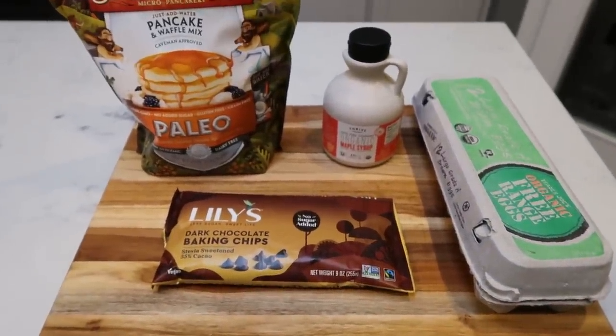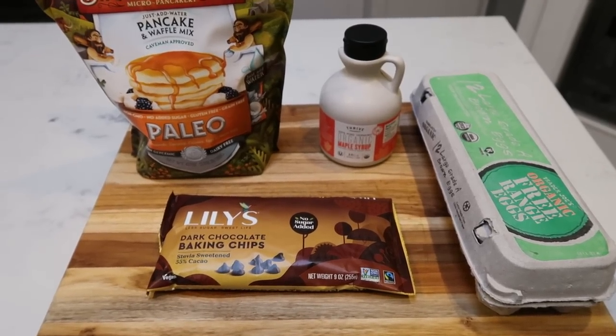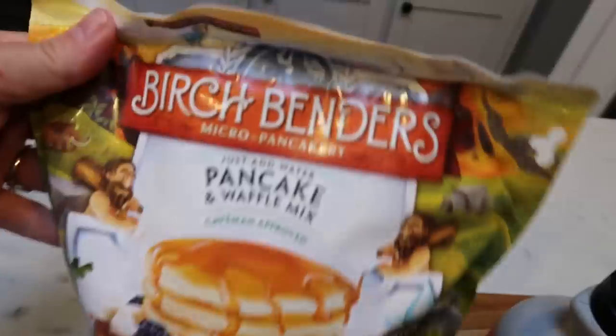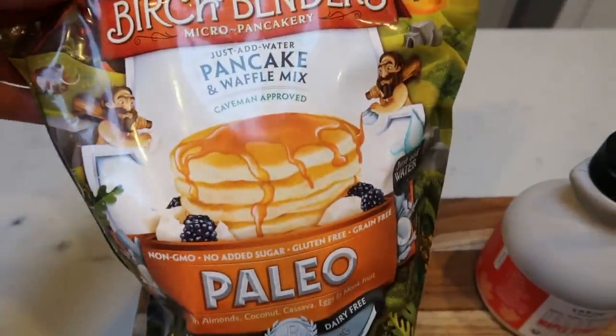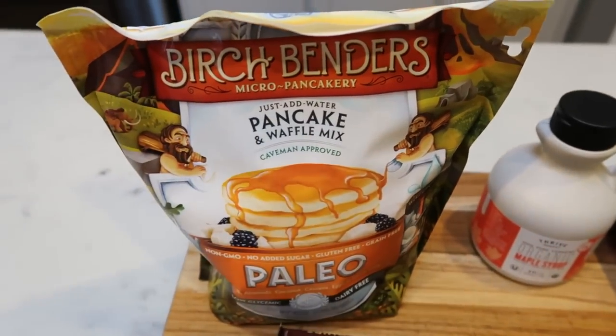You guys, I've been craving chocolate chip pancakes. Legit craving them. So I'm gonna make them, and we're gonna make them WW friendly, clean, all the things. So I'm gonna use 1/3 cup of this Birch Benders pancake mix in the paleo. 1/3 cup of the mix is 5 smart points. I'm going to mix that with water.